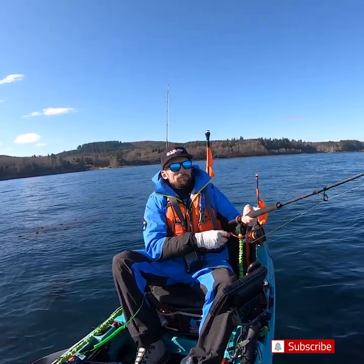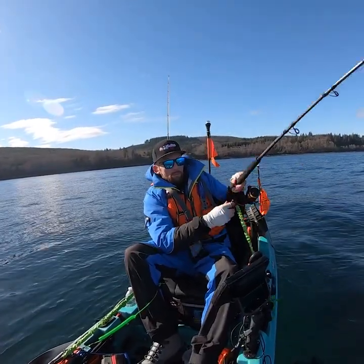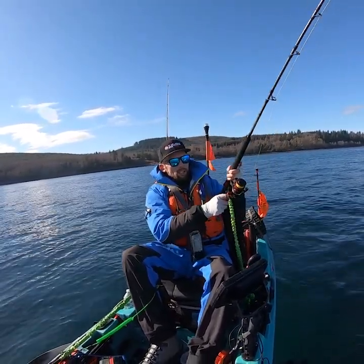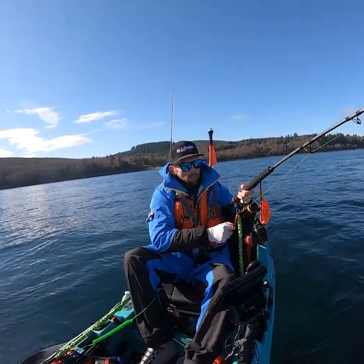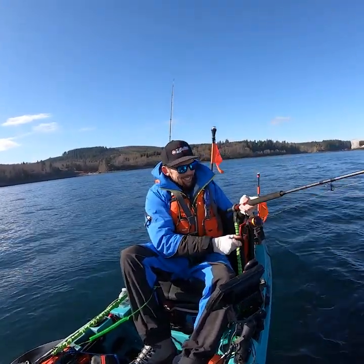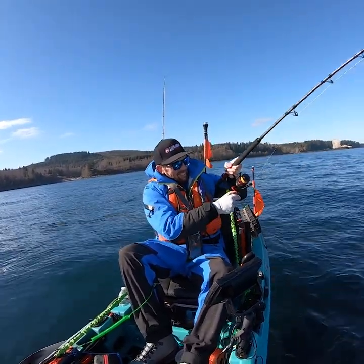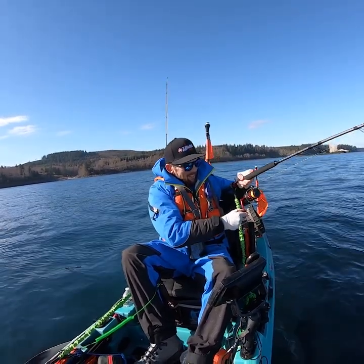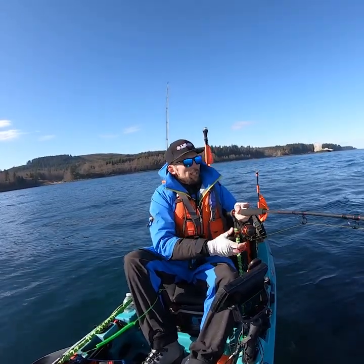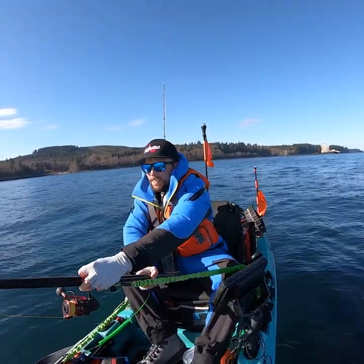Oh, it's that one right there. Fish on. Oh wow, look at that. I got him wrapped up a little bit. It's a big old sea bass. You know what? Hey, it's not really. It's a little guy.